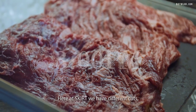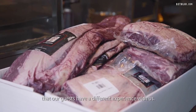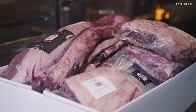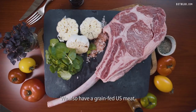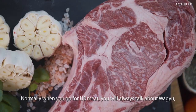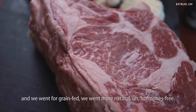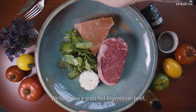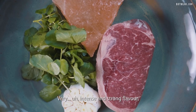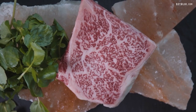Here at SETHLUI, we have different cuts, different breeds. Obviously, we want to make sure that our guests have a different experience with us. We start with our Wagyu because they supply only for us. We also have a grain-fed US meat. Normally when they go for US meat, they will always talk about Wagyu, but we went a little bit outside the box and we went for grain-fed. We went more natural, hormone-free. We also have a grass-fed Argentinian beef, very intense and strong flavor. And our Japanese Wagyu, which is A5.